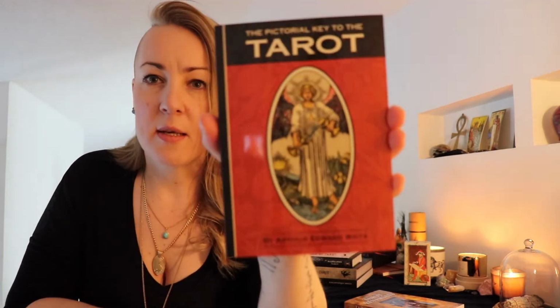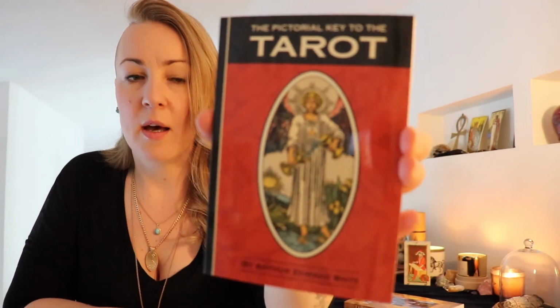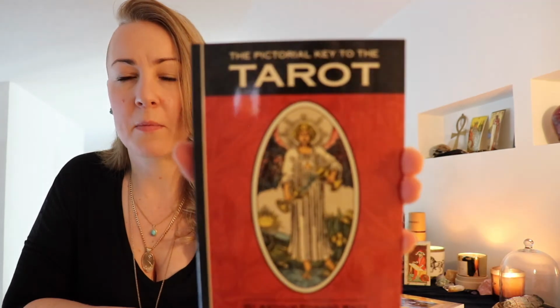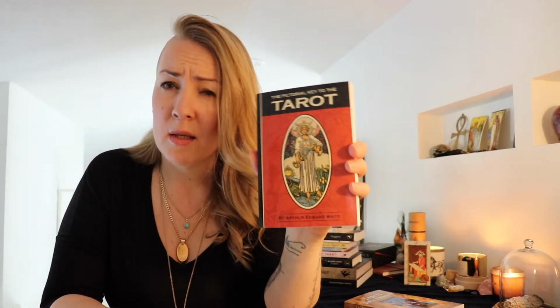Then, because I bought the Centennial edition of the A.E. Waite Smith, I do have the Pictorial Key to the Tarot by A.E. Waite. But this is the hardest book that I have, because it's Old English, and the way that the text flows, I haven't read it cover to cover. I've tried, but for me it's quite hard to actually read. I will try it again later on, but for now I'm not reading it.